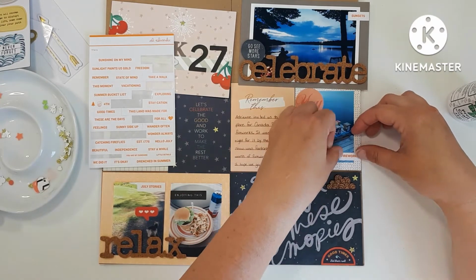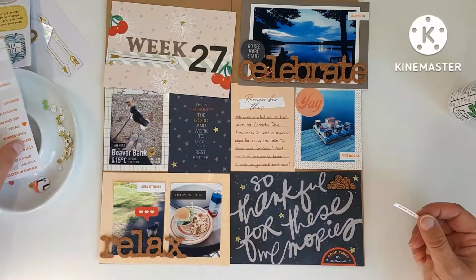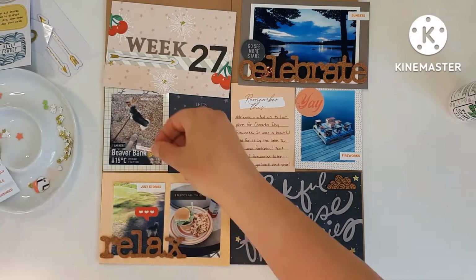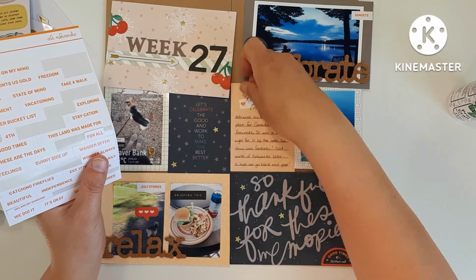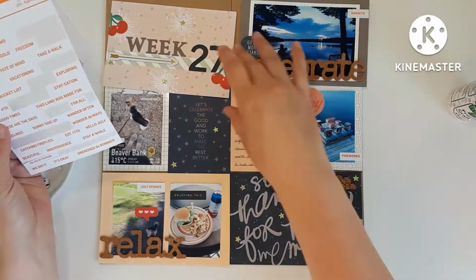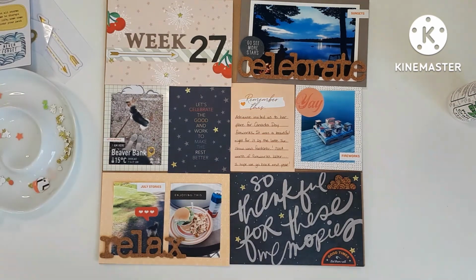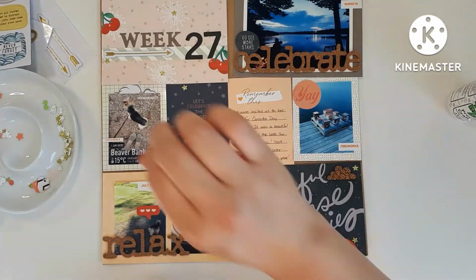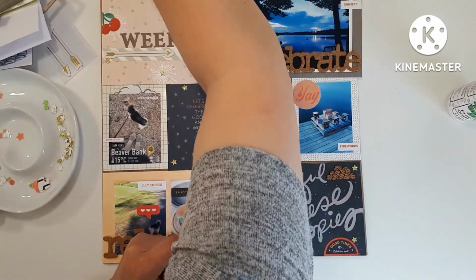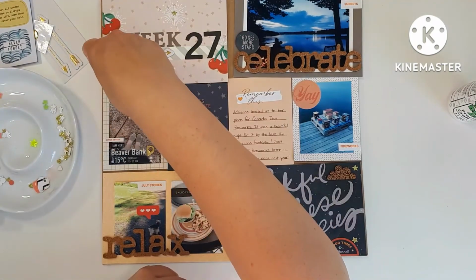I think at some point I pull the puffy heart stickers out and then I put them back. I didn't want to go too crazy with the stars and the hearts everywhere. I'm going to see if I can try to keep my layouts a little less busy. Yeah, this is where I look at them and I'm like, nah, I don't think I'm going to do that. So it's pretty much finished, I think.